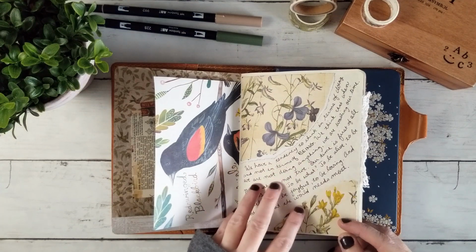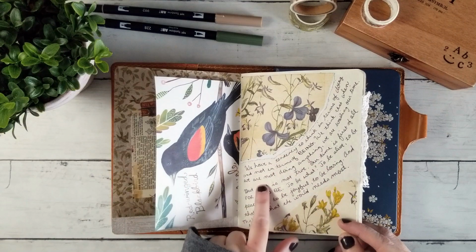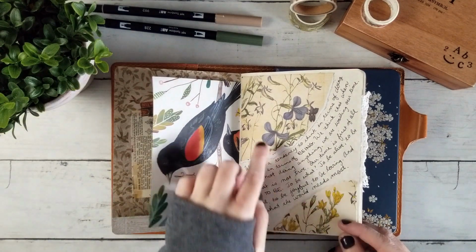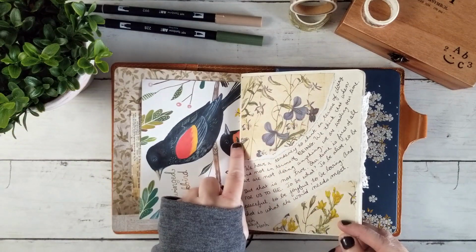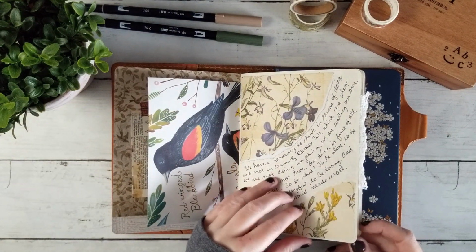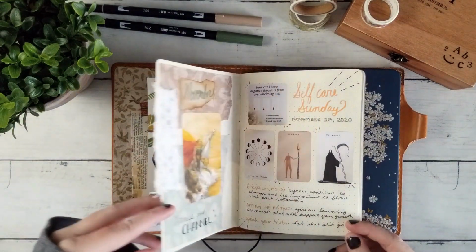This was just a thought that I wrote down. It's not my thought, it's a quote. That's what I was trying to say. This is a quote that I wrote down that had some meaning for me in the moment, and I just did some basic paper collaging around it, which was really simple. This is just one sheet of scrapbook paper that I tore out here and tore out here and glued in. So nothing too fancy, but I liked including that quote in my journal.